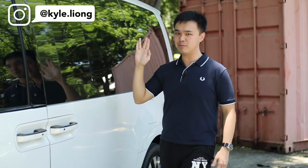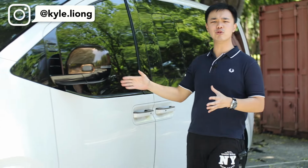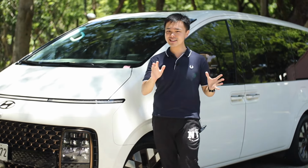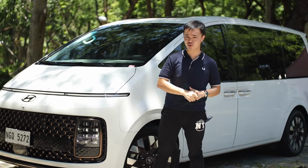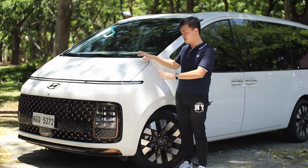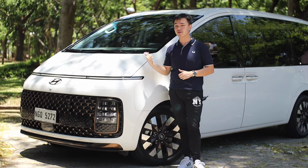Greetings, we come in peace, and here I welcome you to our mothership, the 2023 Hyundai Staria in the top-of-the-line Premium Plus 7-seater trim. Today, let's take a look at this spaceship right here and also give it a review.